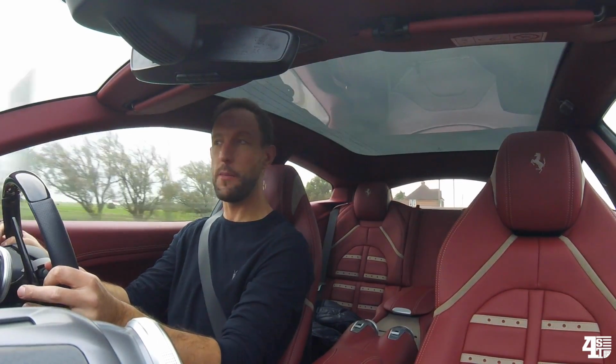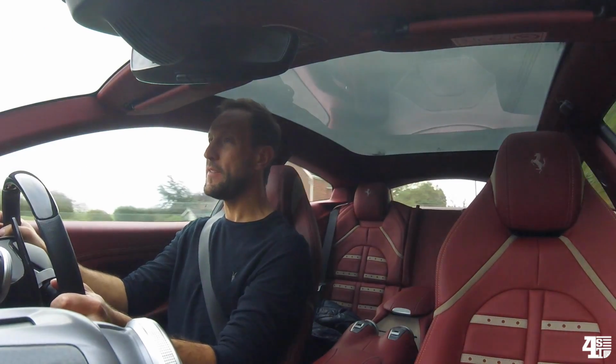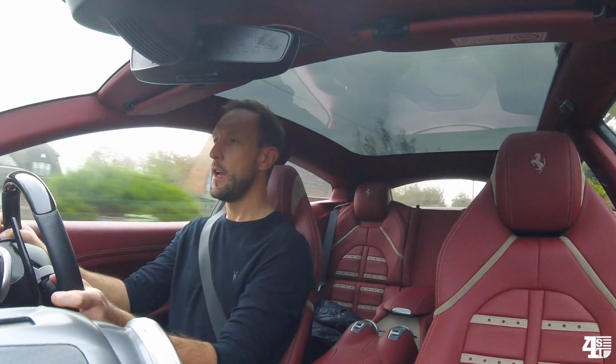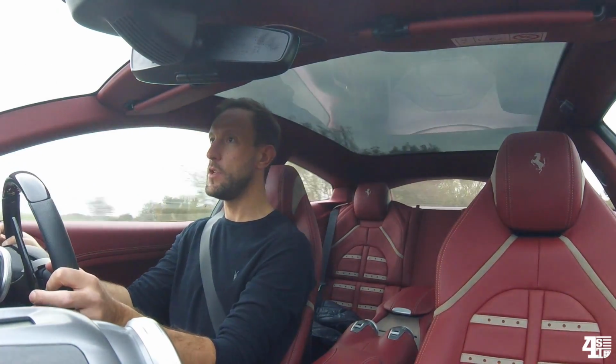Manual on the pedals, the only way to go. I just love the control you get from using the pedals, and yeah, gear shifts are pretty quick. You know, I'm used to a slower gear shift in my personal car. I have an F-Type Jag, and these are a lot quicker than that.